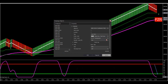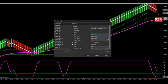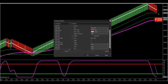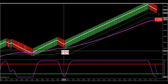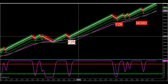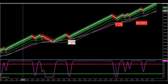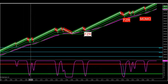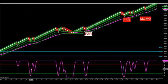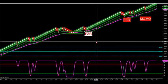I'm trying to find order imbalances at key Momo or FZR full zone retracements. So if you look at those two charts, they're a match made in heaven, because one will show you where the zone is, the intermediate zone, right? So if I look at this chart and I scan this down, one will show you the key levels of the zone, right? Here's your zones all the way down. Right, here's a Momo, FZR, Momo, FZR, FZR.